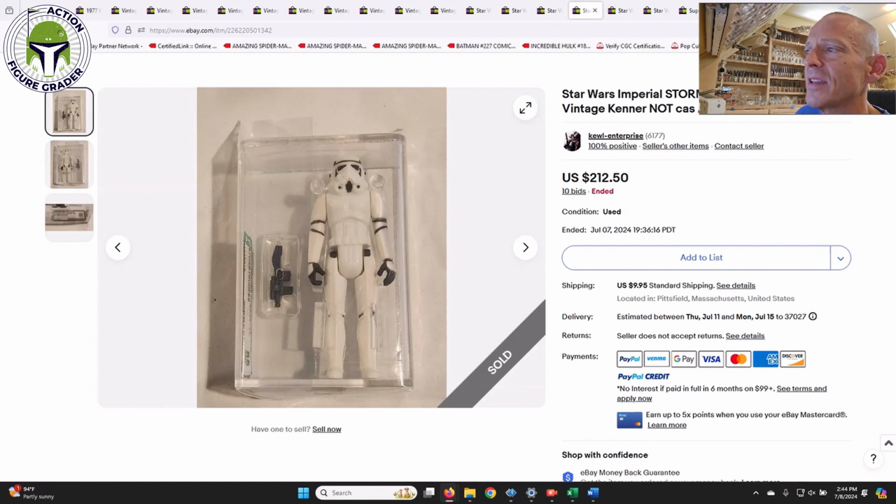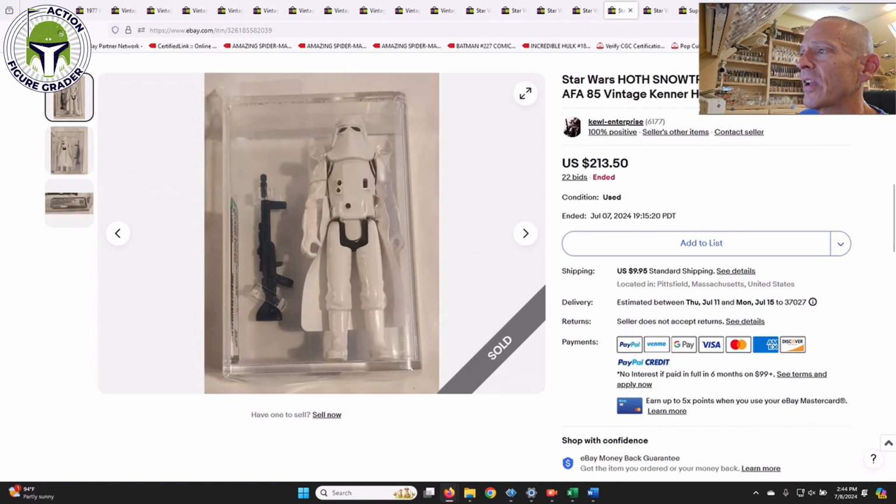The China Stormtrooper AFA 85. I talked about this, that maybe AFA grades the Chinas a little looser than they do the Hong Kongs because the plastic quality is different, and maybe even out of the factory, the arms and legs do not match the torso plastic white, bright white. So that one got the 85, but you can see very clearly that the legs don't match the torso. That still sold for $212.50, which is about where it's been selling.